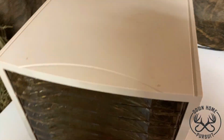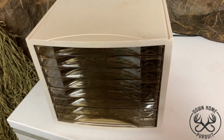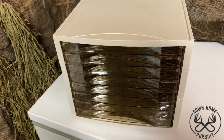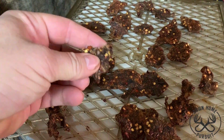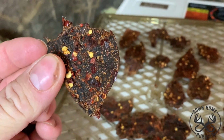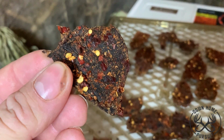All right, guys. So I checked it last night after about 3 hours, and it still needed longer. So actually, it dehydrated for about 7 hours, and then I checked it, and it looks really good. It turned out really good. I didn't want it to just break in two, but I wanted it to look good, and I think it turned out really well. So we're about to try this and see what it tastes like.